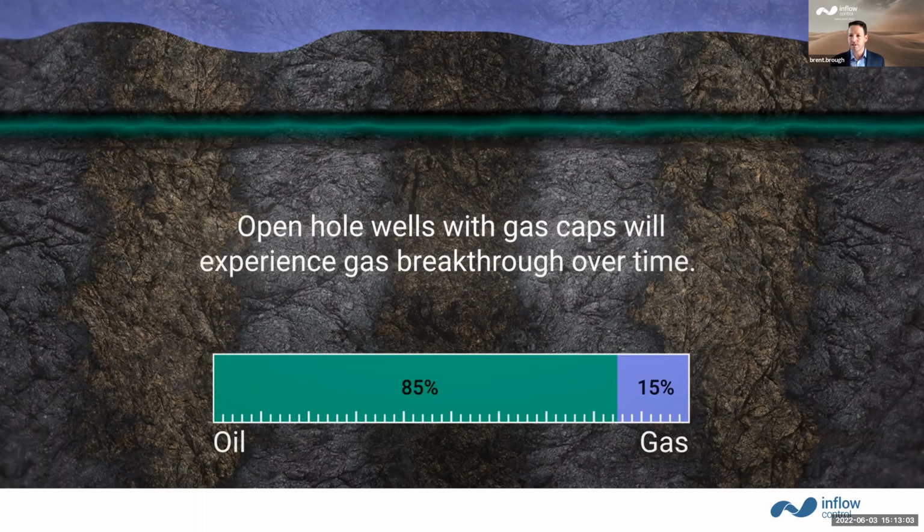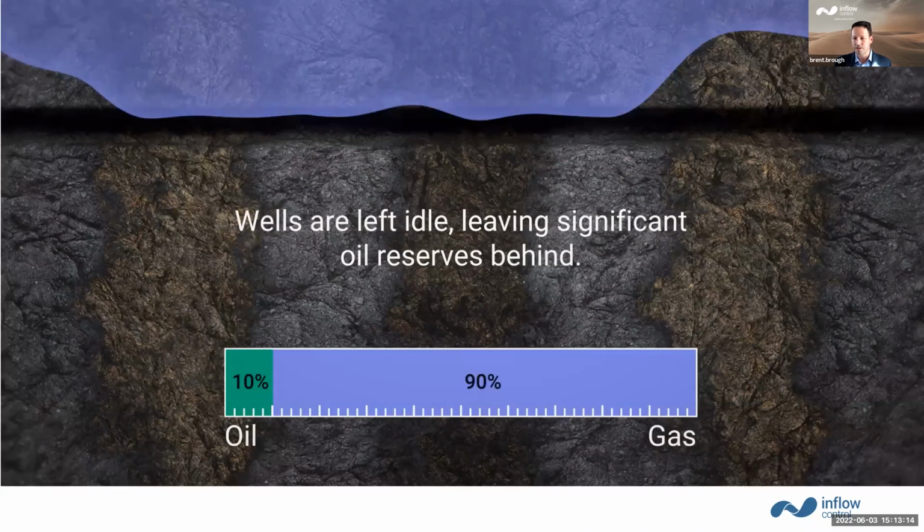And open holes do a good job of keeping the cost low. You drill it and then you produce the oil. But when you actually have a breakthrough over time, the gas and the water have a much higher mobility ratio.